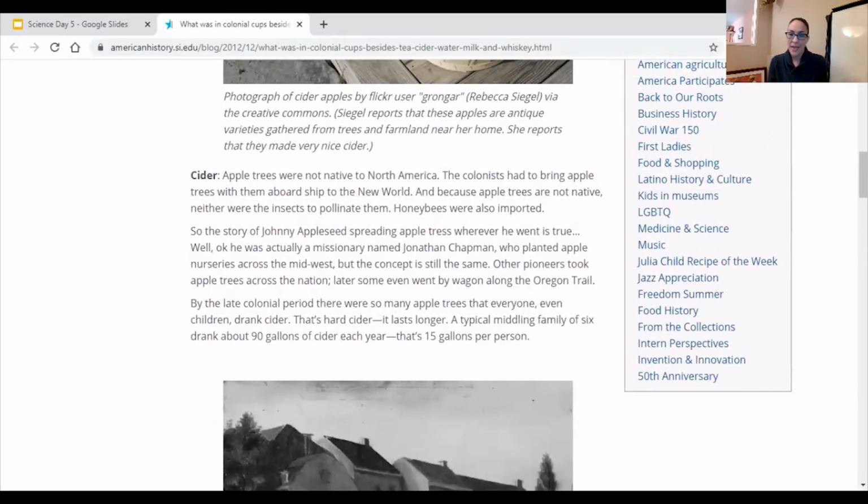Apple trees were not native to North America. The colonists had to bring apple trees with them aboard the ship to the New World. And because apple trees are not native, neither were the insects to pollinate them. Honeybees were also imported. I didn't know that. So the story of Johnny Appleseed spreading apple trees wherever he went is true.